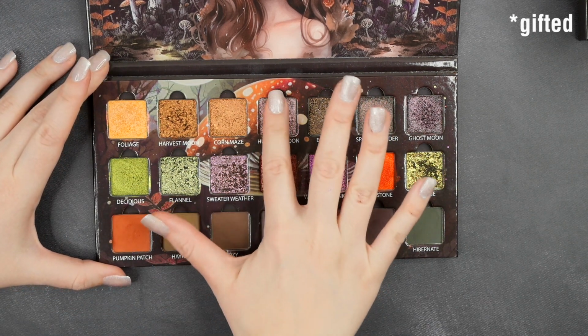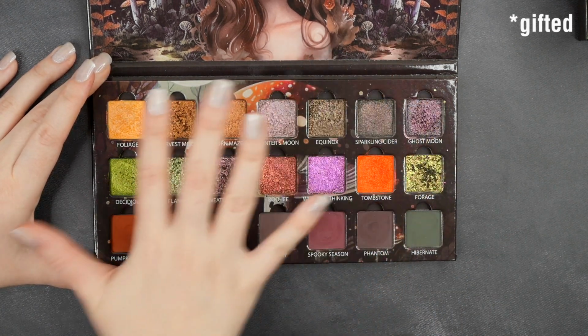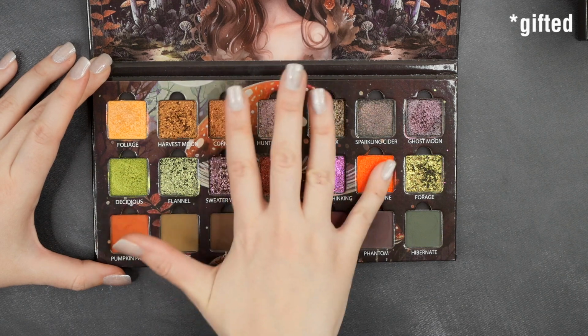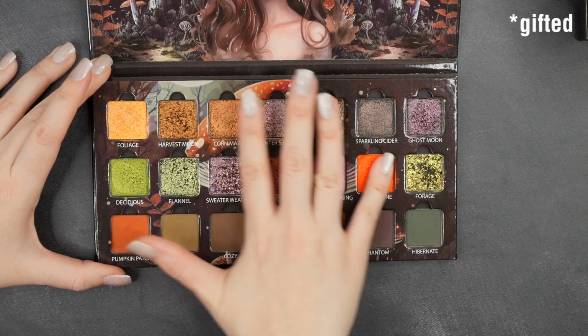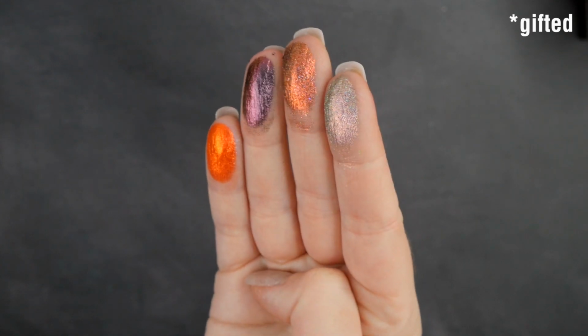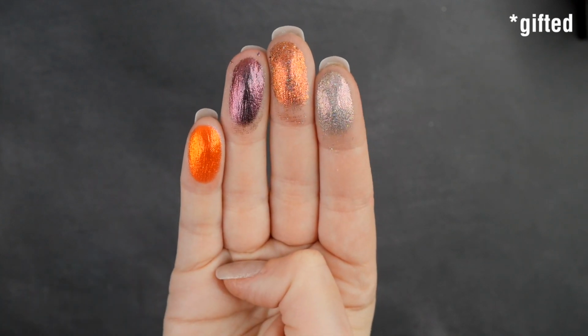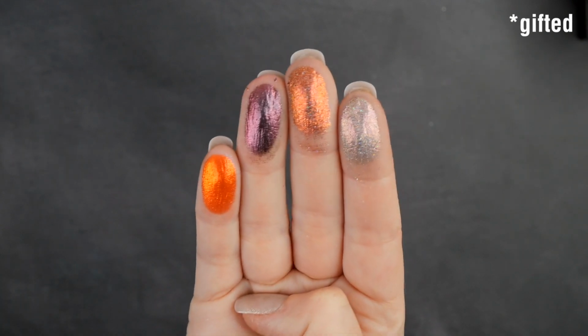So I'm just going to swatch a couple of the shades again because these are so stunning. And then of course this beautiful vibrant orange shade, Tombstone. Look at how much you can see the holo effect this way. And then this beautiful multi-chrome, and then this shade is just so vibrant. I love it so much.